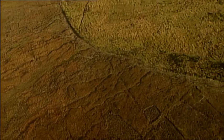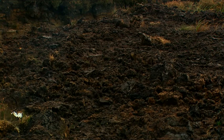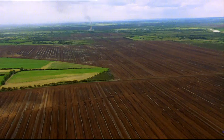There is some research that says that up to 46% of our peatlands have been damaged by domestic cutting alone. So it's quite a sizable area, and if you contribute the areas from industrial cutting as well, quite a large amount of Irish peatlands have been damaged, and maybe only around 20% are in a relatively intact state today.